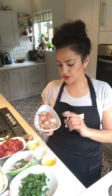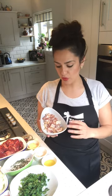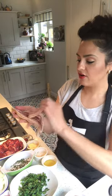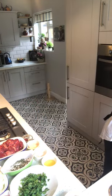Bacon. So in Julia Child's recipe, she is making her recipe for 6 people. Mine is just for 4. So I've done 6 rashers, and by 6 rashers, I just want to break it down. So 1 rasher of bacon to me is half of that, okay? Does that make sense? So I've done 6 rashers of smoked streaky bacon. I find that back bacon doesn't have enough fat, so it's not gonna have enough flavor personally.